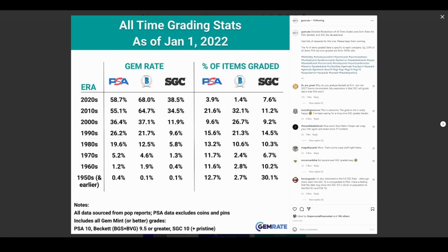When you look at the surface level data here, the initial thought is, BGS is the easiest. PSA is pretty easy. SGC, toughest graders around. Can't beat them.